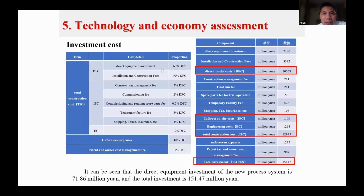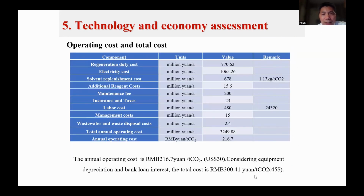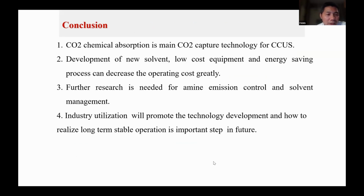And we also made an evaluation of the cost. We found that the total investment for this process is about 151 million yuan for the total project. And then we made the evaluation of the operating cost. The total is about 216 renminbi per ton CO2, which is about 30 US dollars. So I will give a brief introduction.